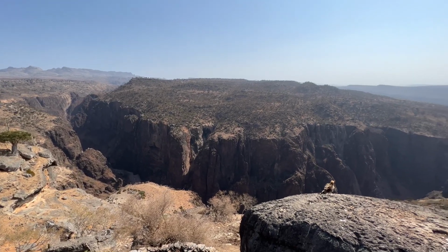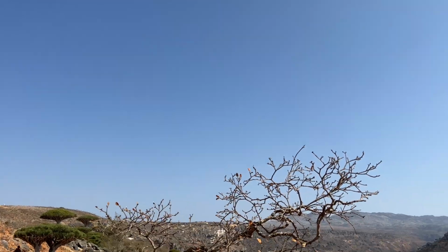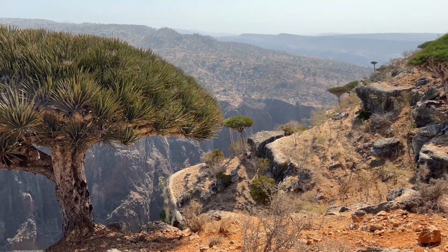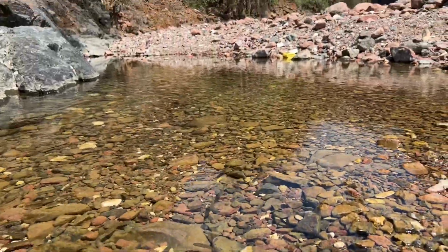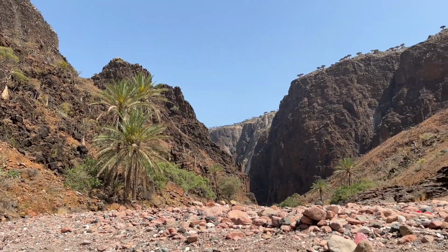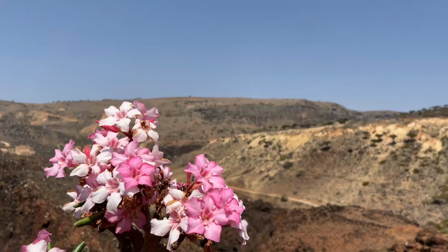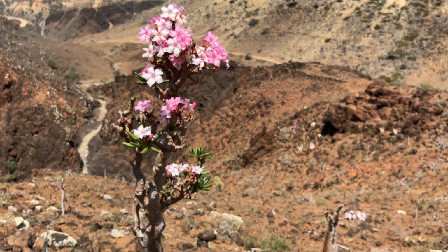It's a new day, and today we are at the Diksam plateau. Dragonblatt trees everywhere. On our way, we stopped at a small oasis down in the canyon. There are more blooming bottle trees over here. The views are amazing.